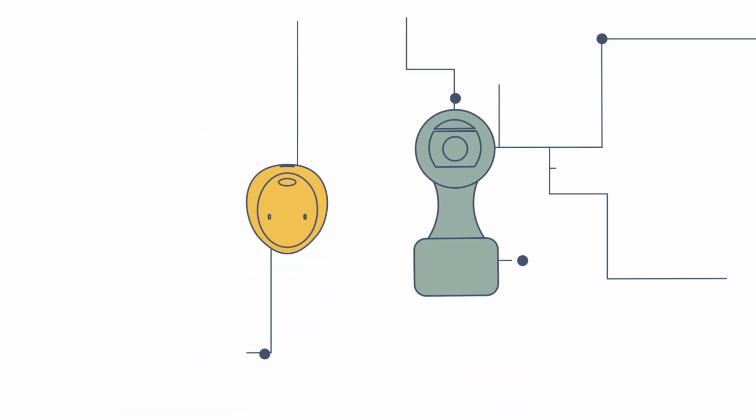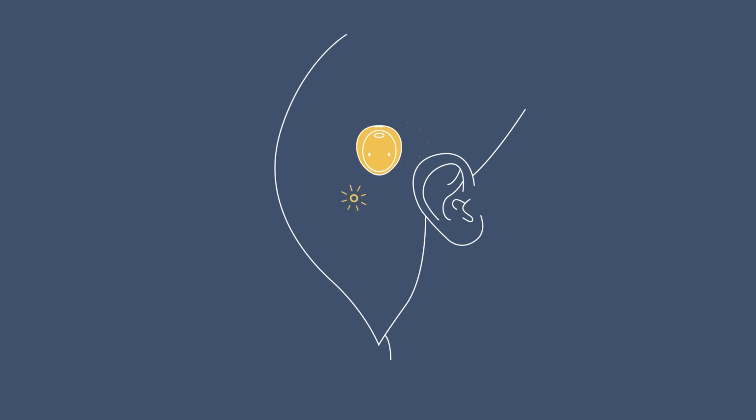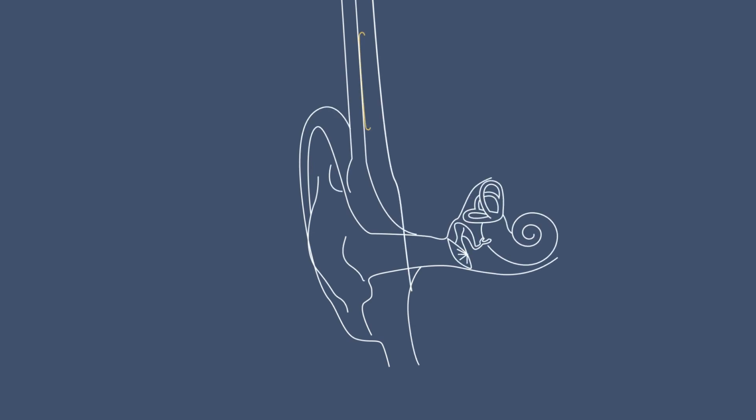Let's take a look at how a bone conduction system works, using the Cochlear Osia System as an example. The Osia System features a small sound processor placed off the ear, leaving the ear canal open and free from occlusion. It also features an active internal implant that is fused to the bone and sits underneath the skin, with the sound processor attaching via a magnetic connection.